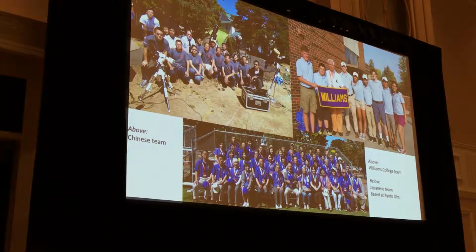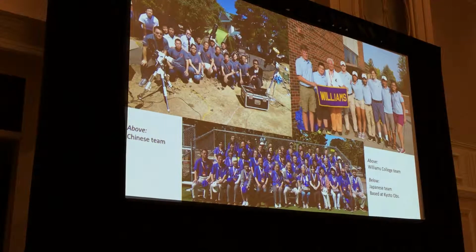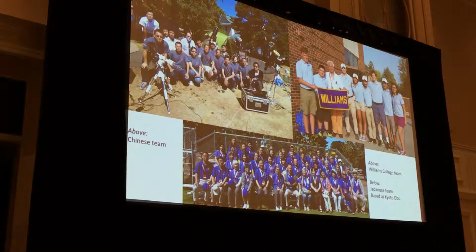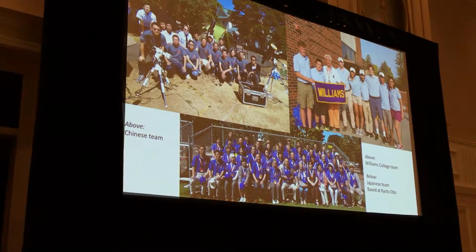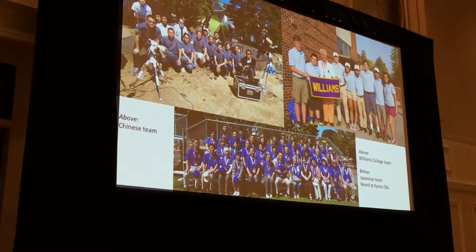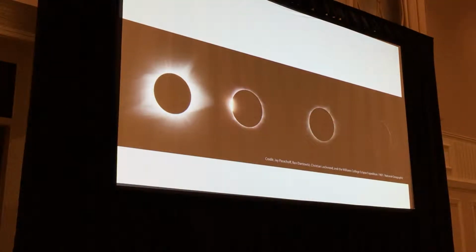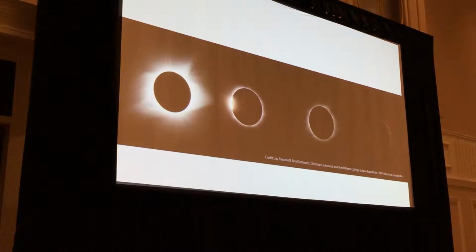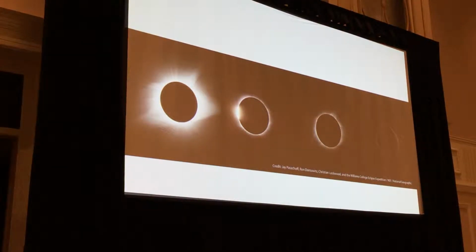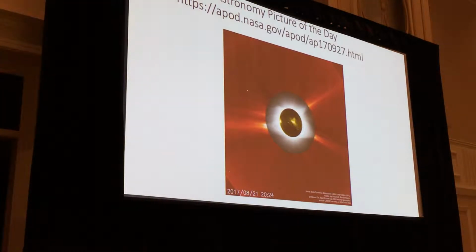Through my post as chair of the working group on eclipses of the International Astronomical Union, we had a lot of collaboration and helping people come to an eclipse in America from the same countries that have helped us in the past going to eclipses in their countries. So here's the Chinese team that was with us, and the Japanese team that was with us, and the Williams College team at the top. And we were very fortunate to have the exceptionally clear circumstances that a lot, but not all of the country had. So here's just a composite there.